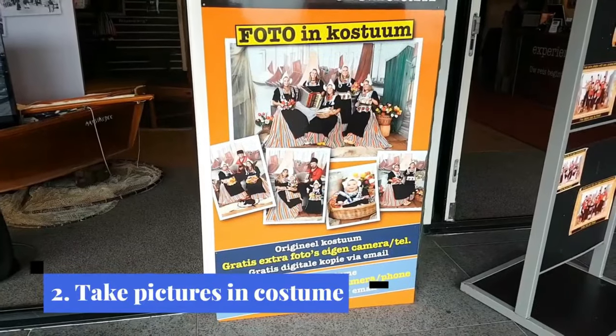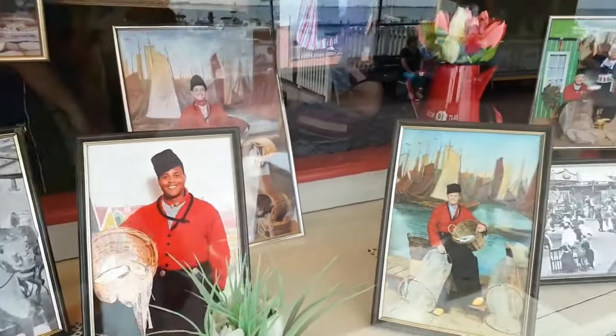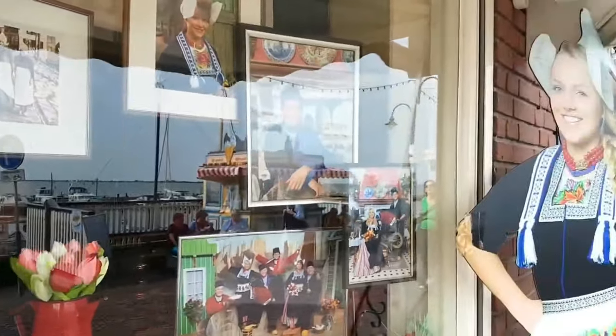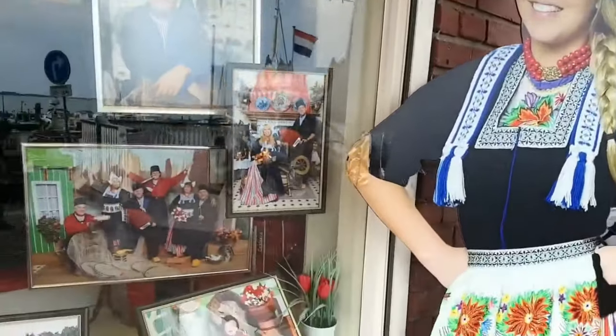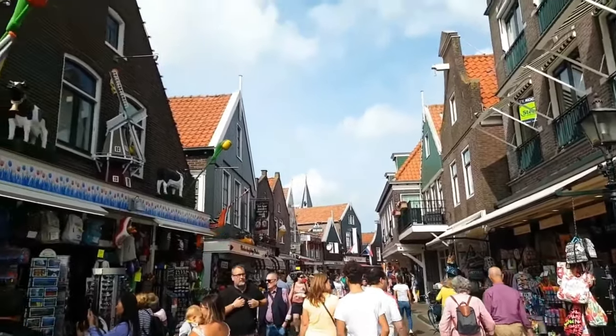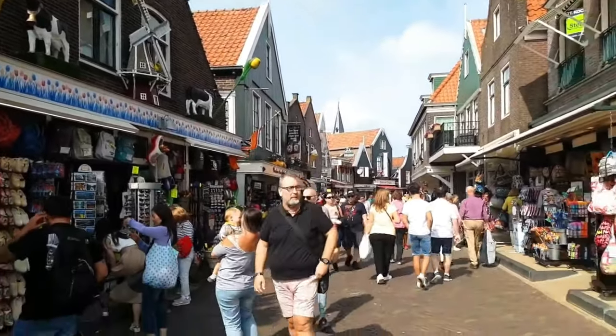Experience a blast from the past and take a picture in these Dutch clothes. Even celebs like football player Patrick Kluivert went ahead and did it. Around Volendam, you'll find several places to take these kinds of pictures, as many Dutch people were agriculturalists in ancient times, which is why you see it reflected in these clothes and the clogs.